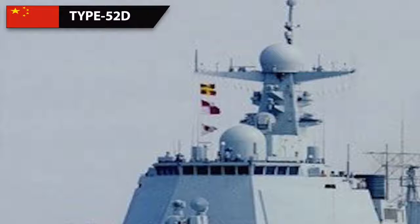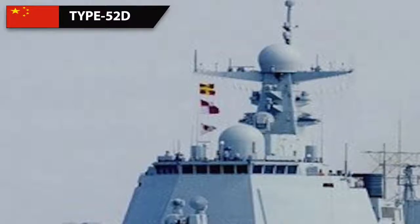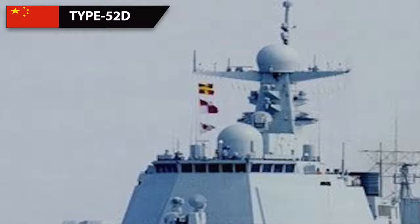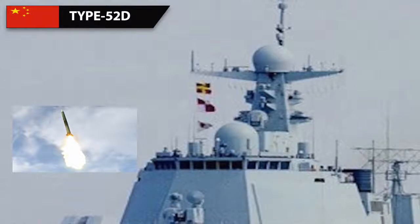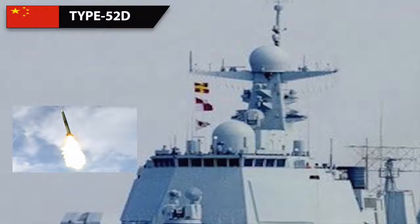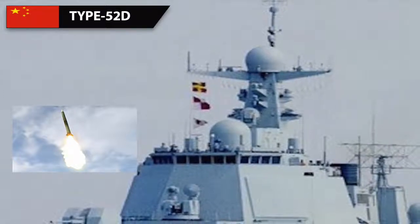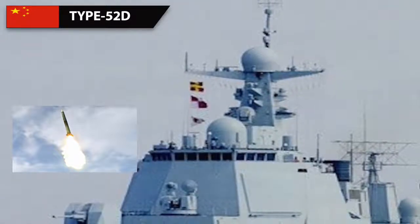The Type 52D can carry 64 surface-to-air missiles theoretically on a pure anti-air mission, but practically, its loadout will be 32 to 48 cells. The primary one is the HQ-9B, which has long-range area defense capability. It has a slant range of 200 kilometers, which gives it a unique advantage over the Kolkata. It can shoot down a missile launch platform like a fighter aircraft at 200 kilometers before the fighter can fire its anti-ship missile at it.